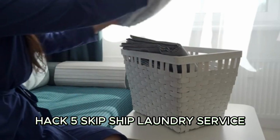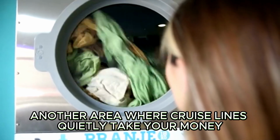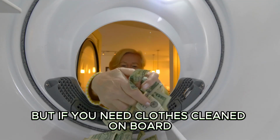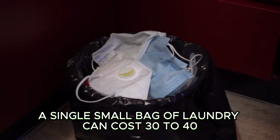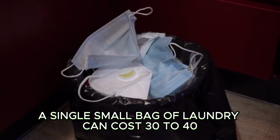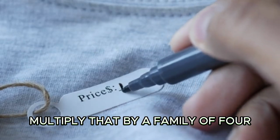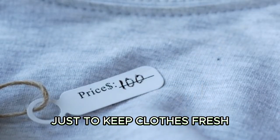Hack 5. Skip ship laundry service. Another area where cruise lines quietly take your money is laundry. It might not sound like much, but if you need clothes cleaned on board, the price can shock you. A single small bag of laundry can cost $30 to $40. Pressing a shirt may be $5. Multiply that by a family of 4, and you are spending more than $100 just to keep clothes fresh.